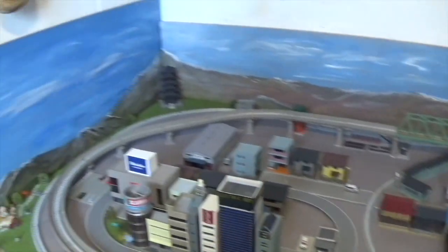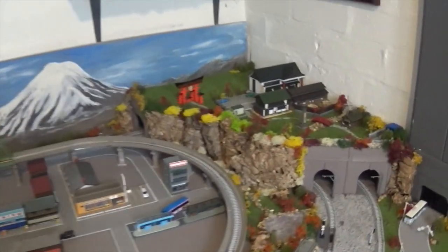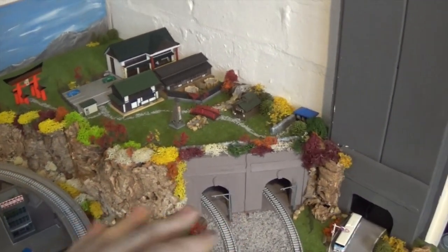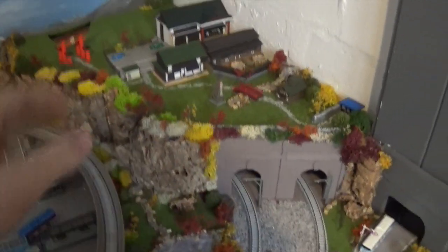So you can see there's a couple of big bits going on, stuff moved around. We'll start in this corner. This is nearly complete up here, it's looking quite good. Some things have changed since the last video, some things are the same. I should have gone back and double checked, but I'll just talk about how it looks generally.